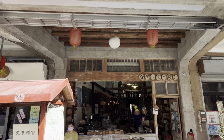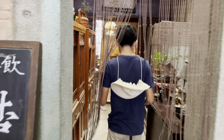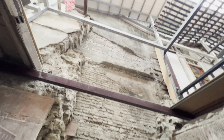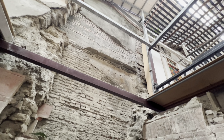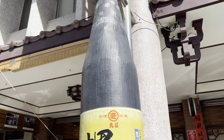We're at an old rice shop and we're gonna go in for some green bean slushies. Whoa, look at all these little grains and beans. Look at the structure and how old it is, but it kind of makes the place look nice. Now we're at Wanzhuang Soy Sauce Museum.